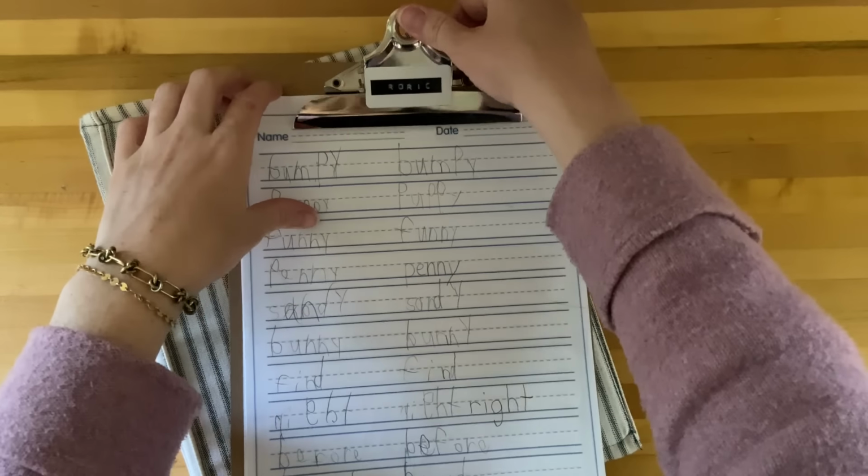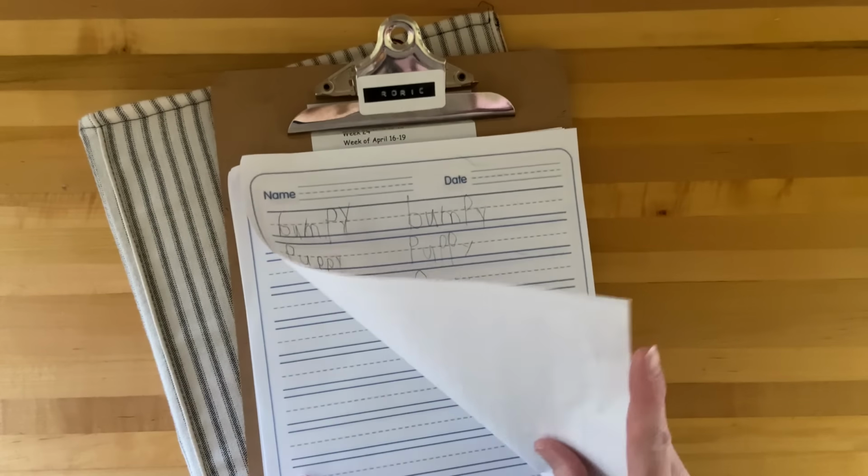And then we talk about savings, and that's a whole other topic, but something that's helpful for your kids to learn how to manage their money too.